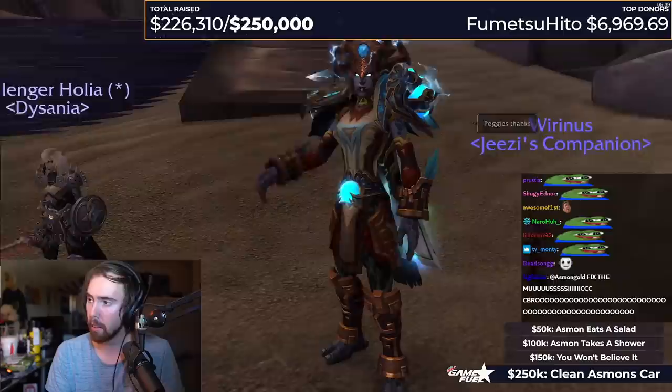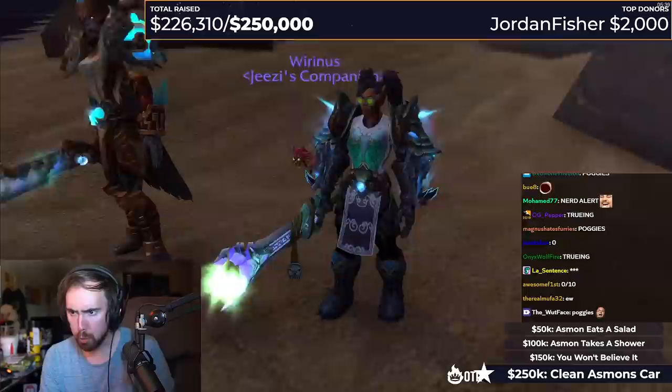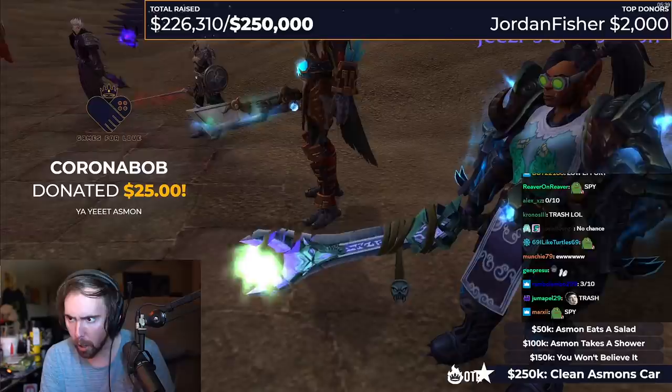Alright, let's go to the next one. Kairu, the Kingslayer from the guild 8 Nation. So let's look at the armor that he's got going on there. That weapon right there is the Citadel Enforcer's Claymore that drops from Lord Marrowgar in the first... he's the first boss of ICC.